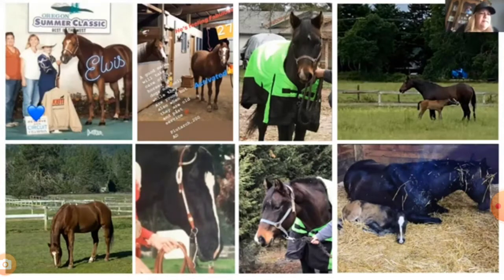But it started affecting him, and he did get a suspensory injury, which pretty much ended his career. So he always walked with a slight limp. And putting him on this product has been a world of difference. This picture here with the blue writing that says activated is one of the most recent pictures of Elvis. He's 27. He doesn't have any limp.